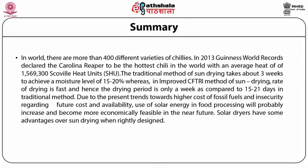Due to present trends towards higher cost of fossil fuels and insecurity regarding future cost and availability, the use of solar energy in food processing will probably increase and become more economically feasible in the near future. Solar dryers have some advantage over sun drying when rightly designed.